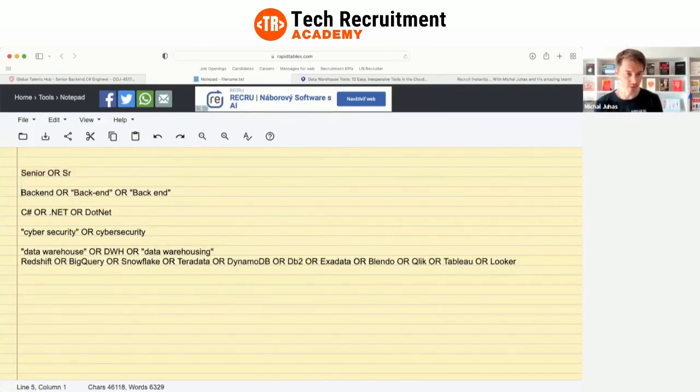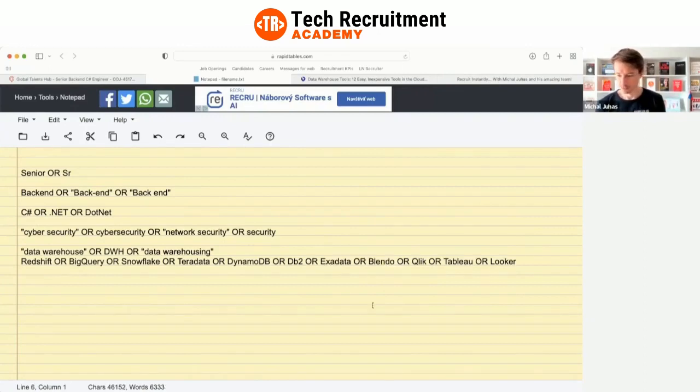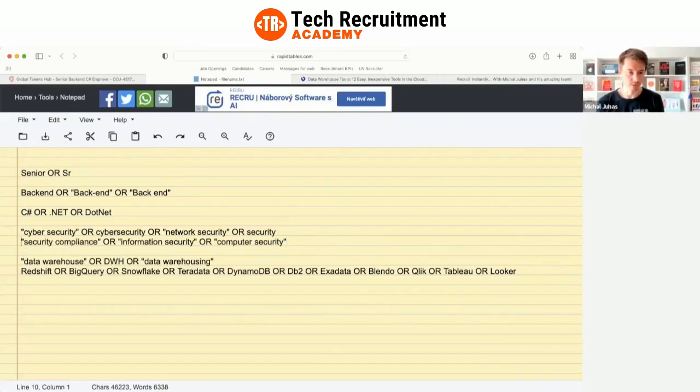So senior or SR, backend, but really it could also be network security. That sounds like a good idea. Or maybe at some point just security. Security compliance, information security, computer security. Yulia, that's a good one. We don't have to use all of them now. That's quite a lot of lines of booleans. Now we are just brainstorming, so feel free to share more. Then we will see what really works, what sticks, and take it from there.